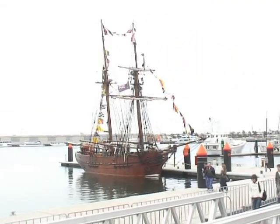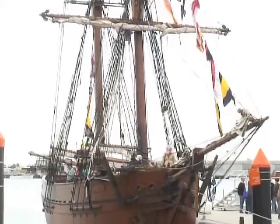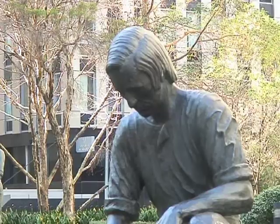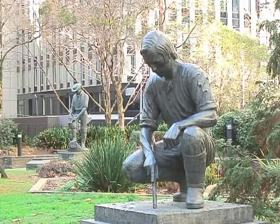This is a modern replica of the ship in dock in Melbourne. It's been carefully copied from the original plans, and it's available for tours and sailings. You can even sleep on board. Fawkner's statue can be found at the corner of Market and Collins Streets, close to the statue of Batman we saw earlier.